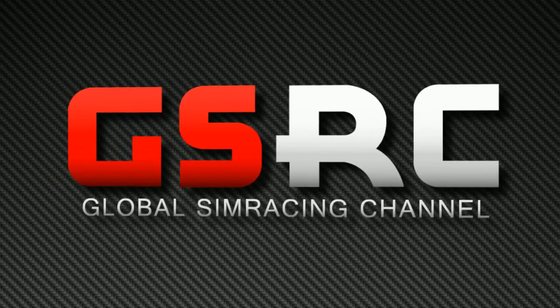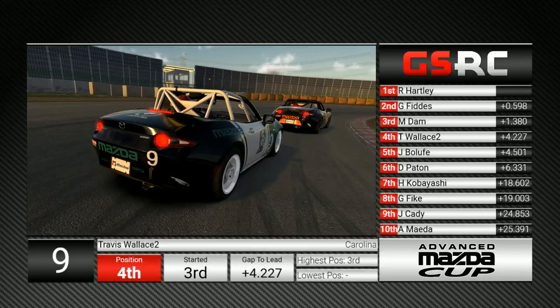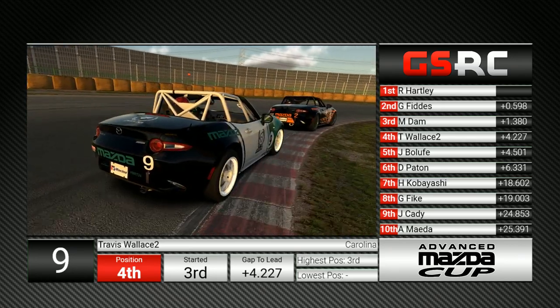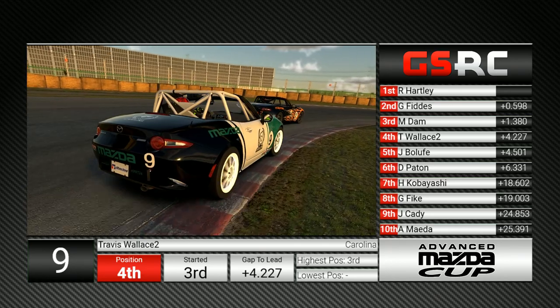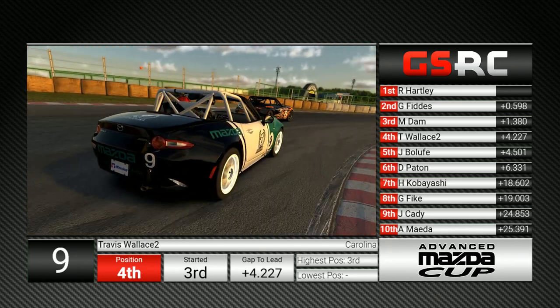Joe, who you got? I got Travis Wallace here, who managed to finish fourth today, just off the podium. And Travis, I'm curious, because we were wondering how powerful the draft was. It seemed like the first half of the race, you were managing to stay with both Fittis and Hartley. Would you attribute that to the slipstream, or did you lose pace due to something else?